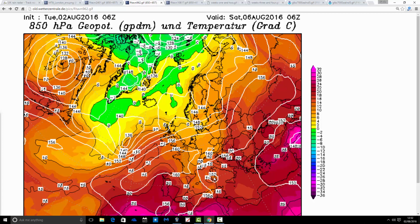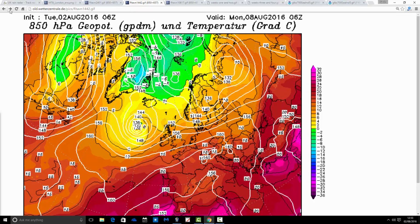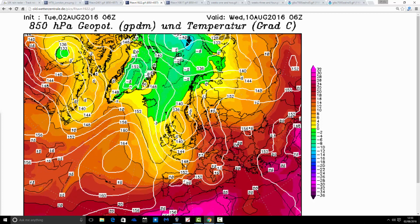Here's the upper air temperatures for Saturday. That warm air is starting to move up across the country. Into Sunday, we're all within warm air. Although it's very windy across Scotland, so it'll be windy, humid and damp in the north, dry and very warm with sunshine in the south. That warm air continues into Monday, but by Tuesday it's starting to be pushed out of the way by this area of low pressure. By Wednesday we're in significantly cooler air then.